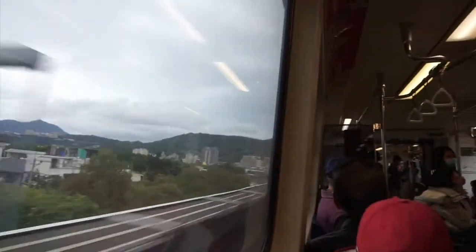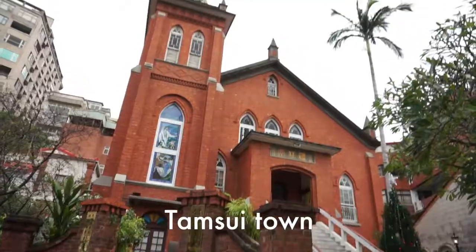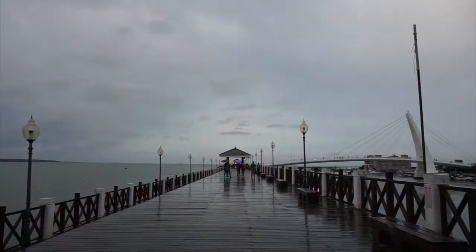Our last destination for this trip, we take the MRT to Tamsui town, which is an old town by the sea, most famous for the walking street, the view of the sea, and the Lover's Bridge.